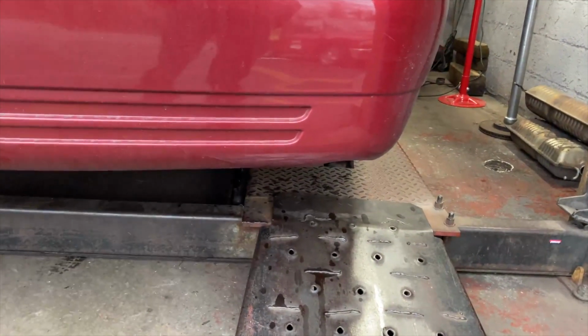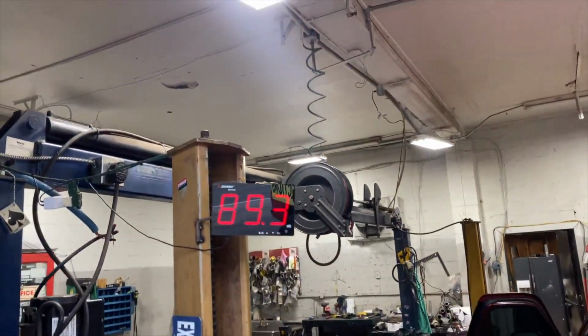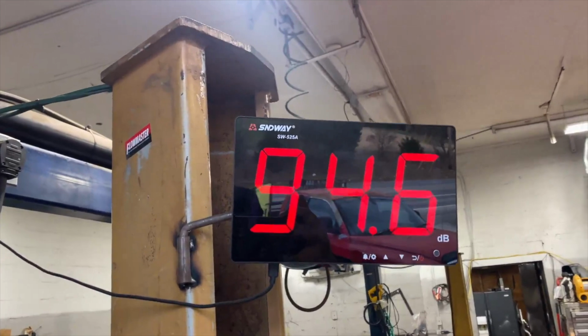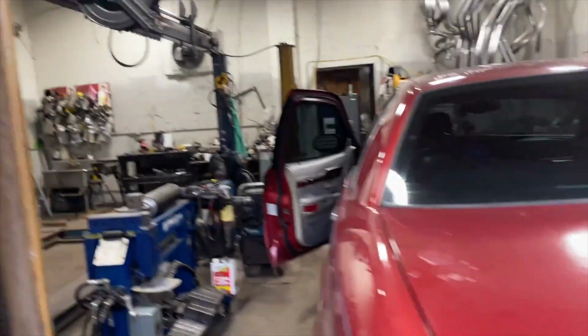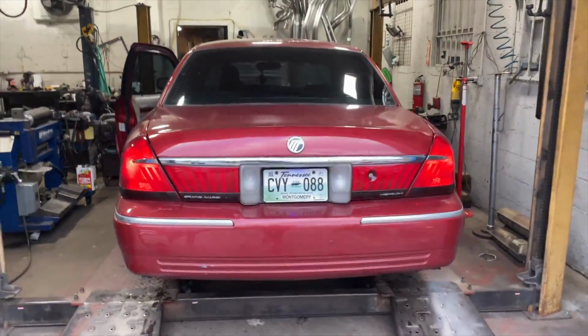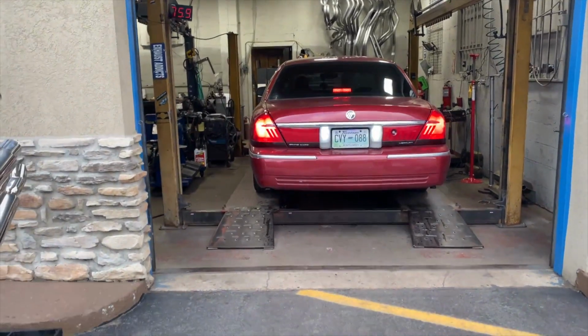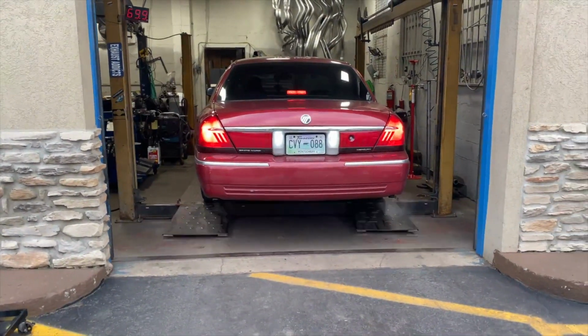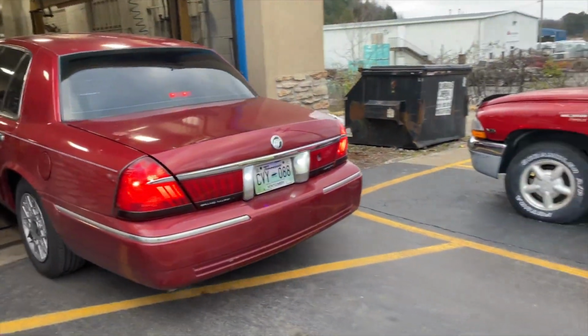Again? Sound decibels again? Around 94, not too bad. You'll hear it more when you get on it, you know? Sitting still is not that loud. It's not bad though. For a Grand Marquis, dude, you can't beat it. Yeah.